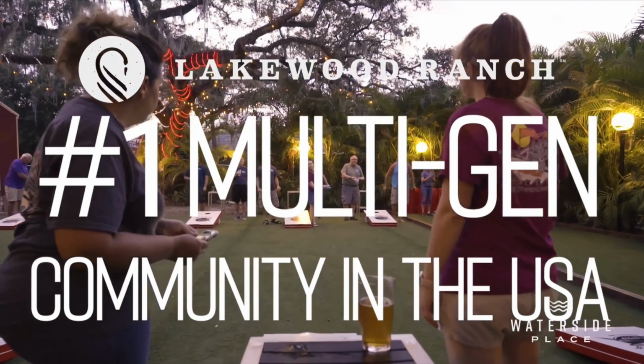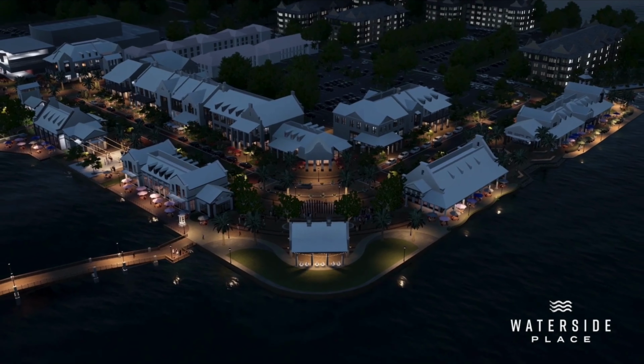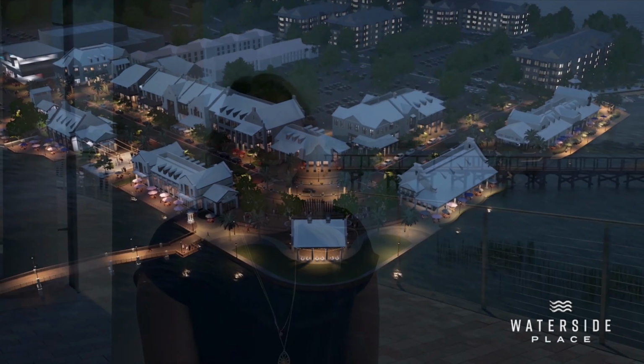This is just a taste of everything Waterside Place has to offer. And you can be a part of it by living in Lakewood Ranch. If you're interested in learning more about living in Lakewood Ranch so that you too can be a part of this vibrant community, give us a call. We'd be happy to help you find your dream home.